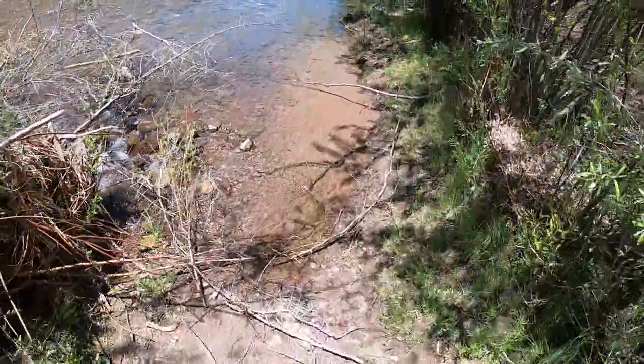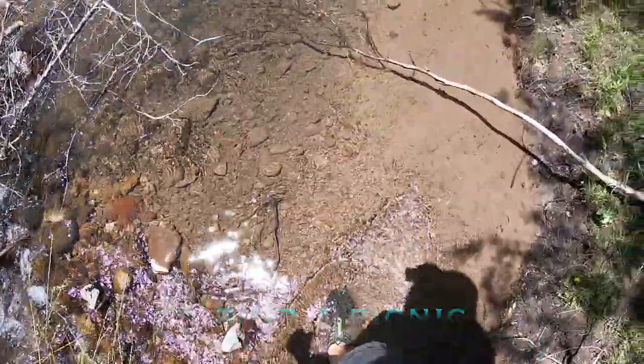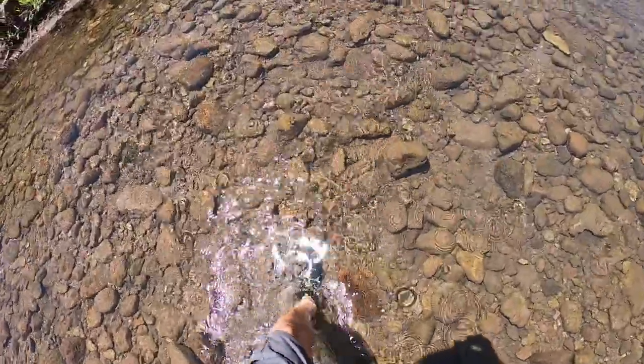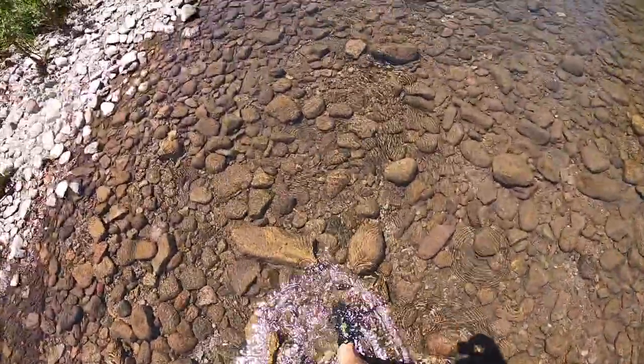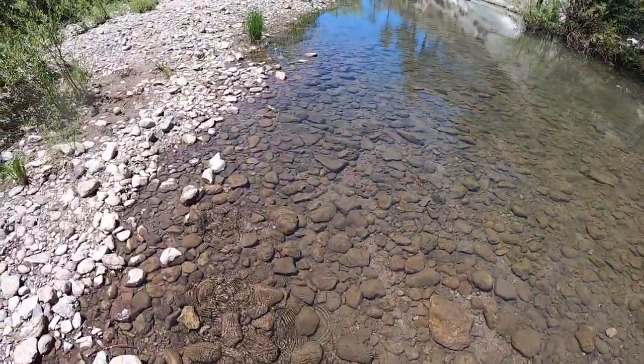Our first river crossing in our spiffy new wet shoes. Cold. That's pretty chilly. That's refreshing after a nice little hike, actually. Cool the feet down. Oh, look, there's a little fish. There's a little fish.